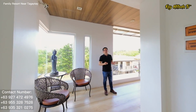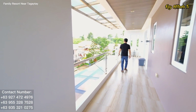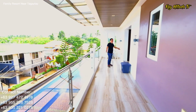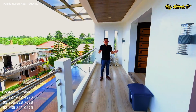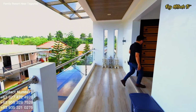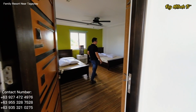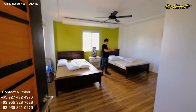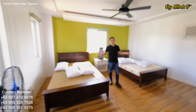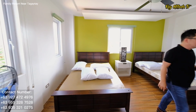Anyway, this is the third level of this building. Let's go. The same layout, the same space, and the same perspective. Check this out. Fifth bedroom. The same thing, you have double bed. Gagamitin nyo na lang talaga. So wala kang masasabi, guys. Anything or everything are part or included on the sale.